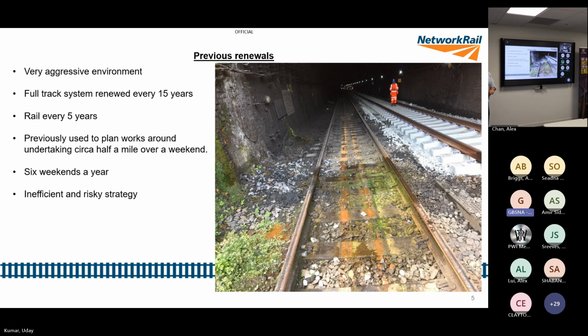We generally renew the whole system, which is the track, the ballast, and the sleepers, every 15 years. The rail is done cyclically on about every 5 years. We previously used to work around undertaking half a mile a weekend, 880 yards. We generally get 6 of those a year. It would be strategic areas really rather than a start to finish exercise, but we do as much as we can in there each year.